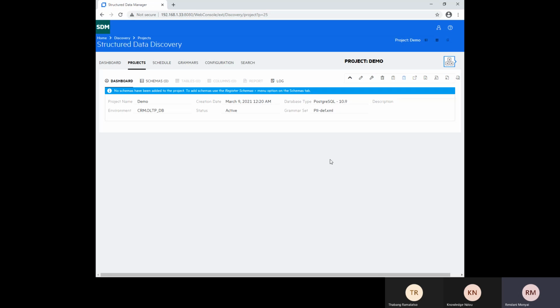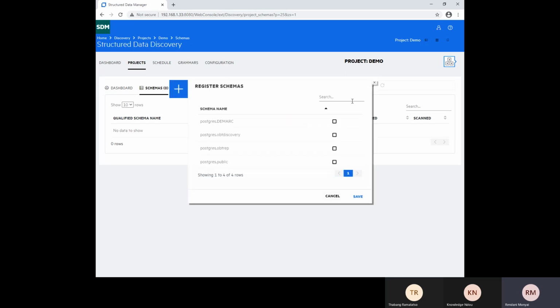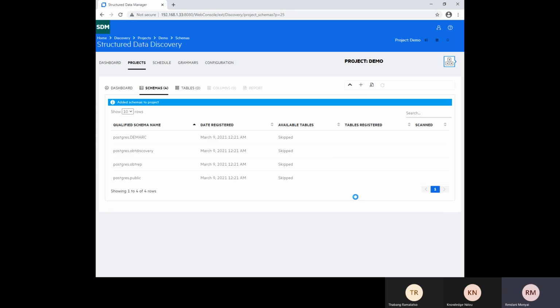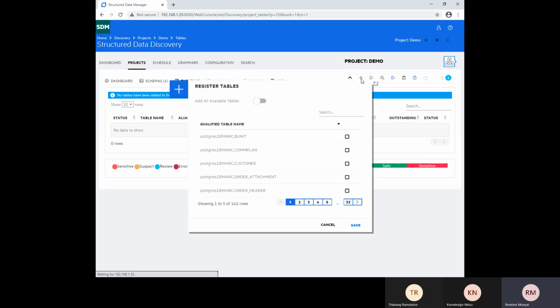This platform comes as an interface and it starts with the project, as we saw. Then this is the name of the project. We say it's demo. We created it today and its status is active. Then secondly, after creating this, we can add the schema. We register it here. This is how we register the schema. Then I'll choose to select register under all to our demo environment. Then after registering the schema, now we need to select the tables. In order for us to register the tables, we click here.